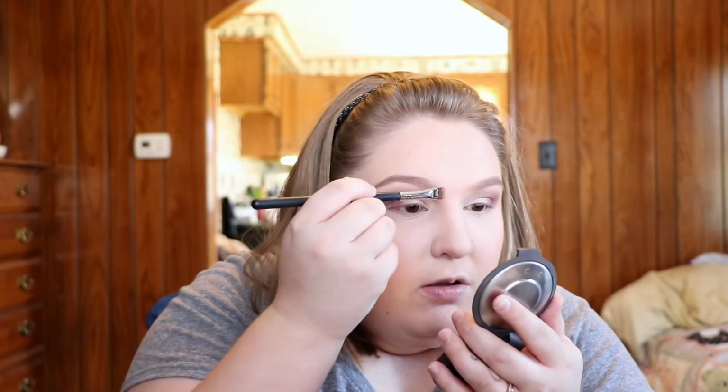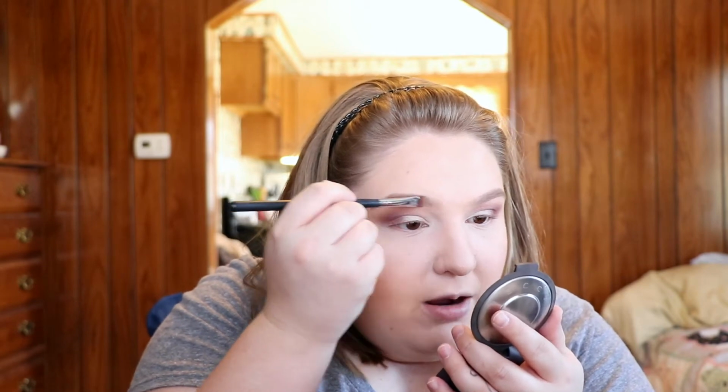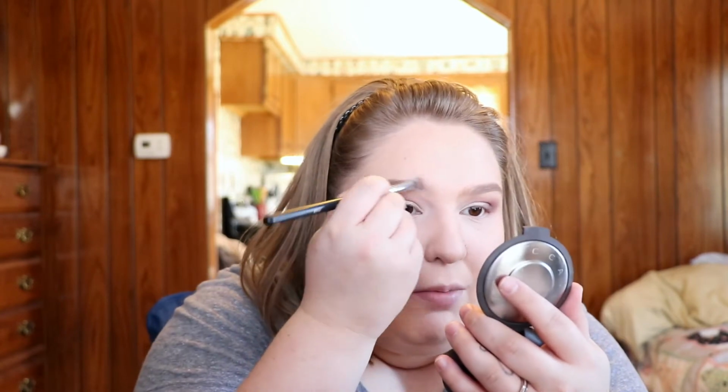Oh, don't put pink in your eyebrow, girl. I use the lightest shade in the Shape Matters palette from Smashbox to do what I'm about to do. I just kind of barely, and I mean I am barely touching that. I've got a little bit on this side. Barely I touch it with my eyebrow.